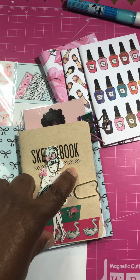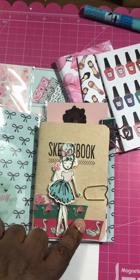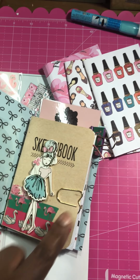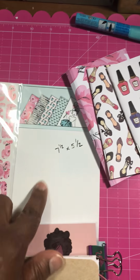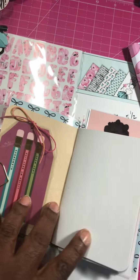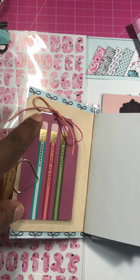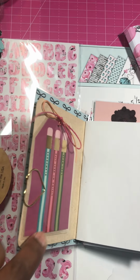Now this sketchbook, this was an Amy Tangerine that I had in my stash. So I thought that this was like the best size for that. And then these are my dimensions. This is what I figured out. And then this paper clip was in my stash. Now this was a cut apart, and I just kind of cut it on the sides, laminated it, punched a hole in it, and made it into a tag.